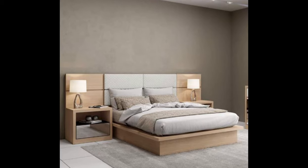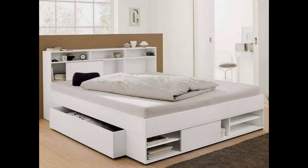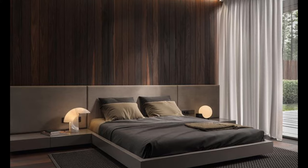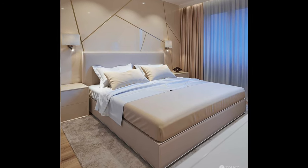Number 1. 4-poster bed. A trend that was introduced in the 16th century still finds place in many homes. If you have given a classic European look to your bedroom with pastel colors and big prints, this style would fit well.